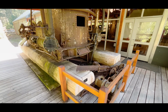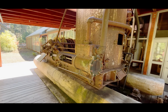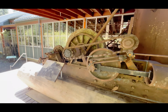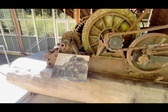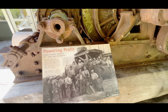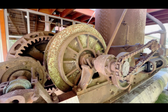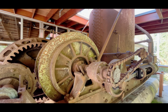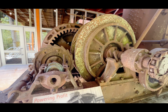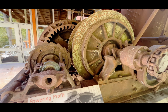There's the drag saw. There's a steam donkey. So these were all over the woods. This is what they used to drag the logs back in the 20s and 30s. I bet it was just berries and earlier. This was actually really dangerous because you have a lot of pressure. So much pressure that you could tow logs. You think about it, full old growth sized trees.